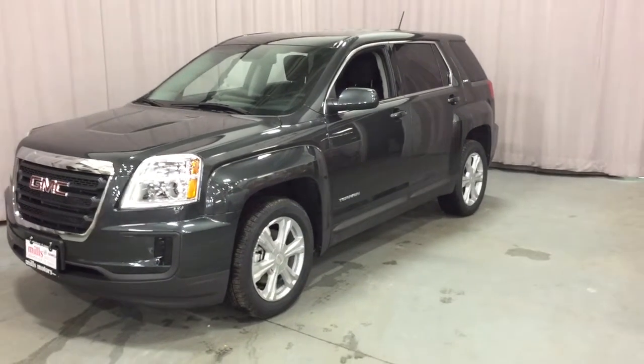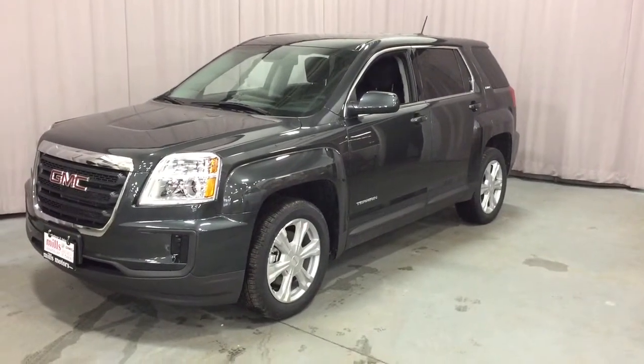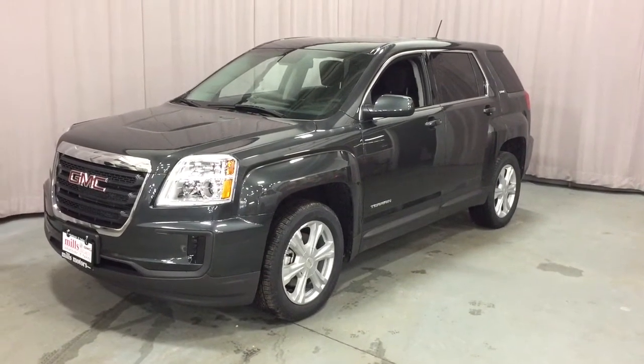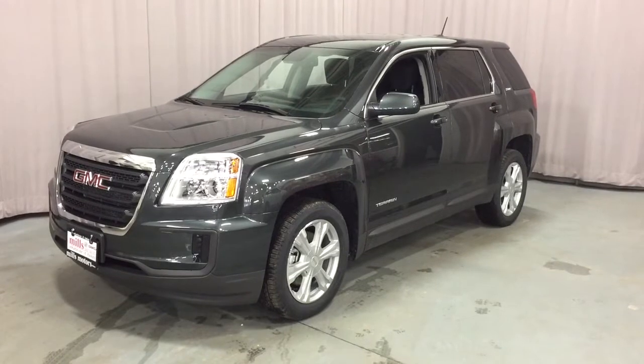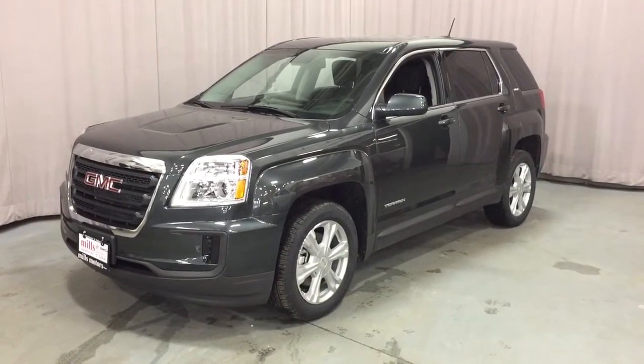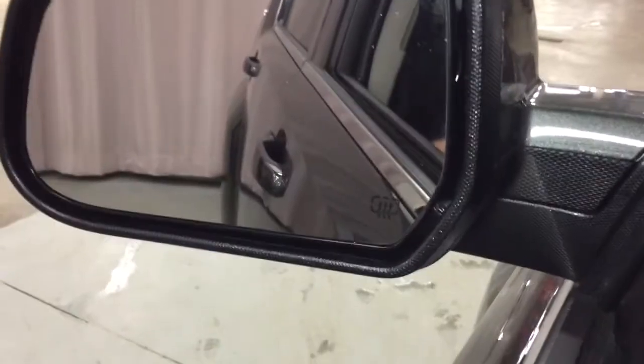It's a beautiful day at Mills Motors, 240 Bond Street East in Oshawa. This is the 2017 Terrain SLE all-wheel drive in the Graphite Gray Metallic. 2.4-liter dual direct injection I4 engine, 6-speed automatic transmission.